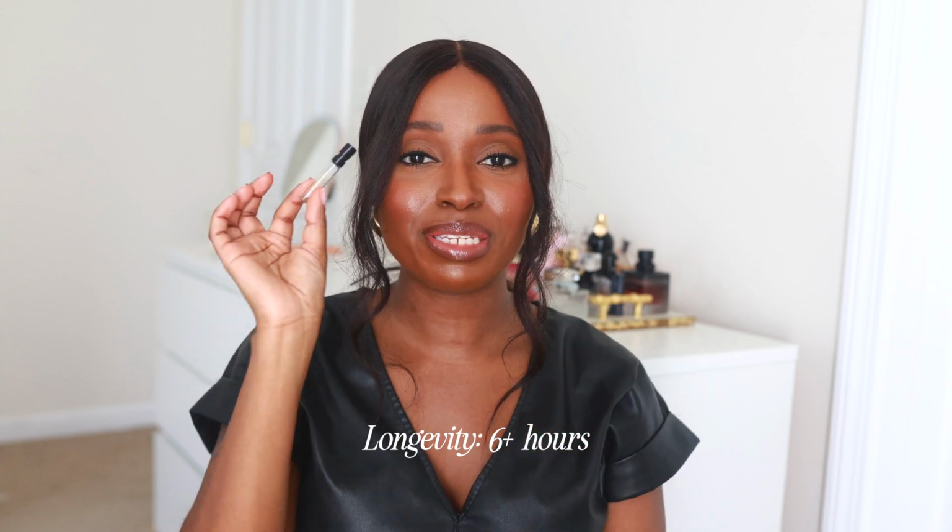And the longevity on this is amazing. Like, I would spray this tiny sample on my wrist and I would smell it the next day. So if you're looking for longevity, I would say this is definitely beast mode. I wouldn't go ahead and overspray this, but do whatever you like. But because this is a very deep scent, you don't want to choke people out when you're wearing this, but it does last so long.